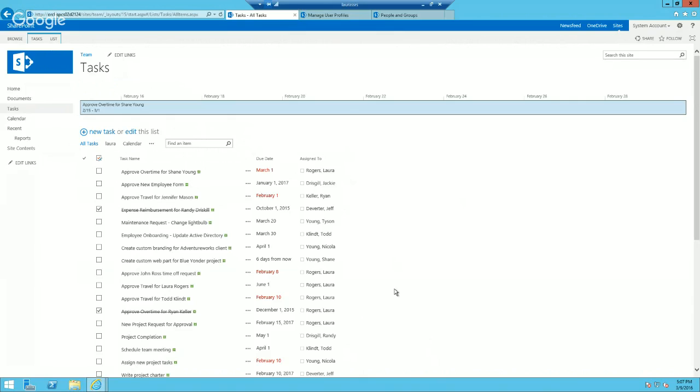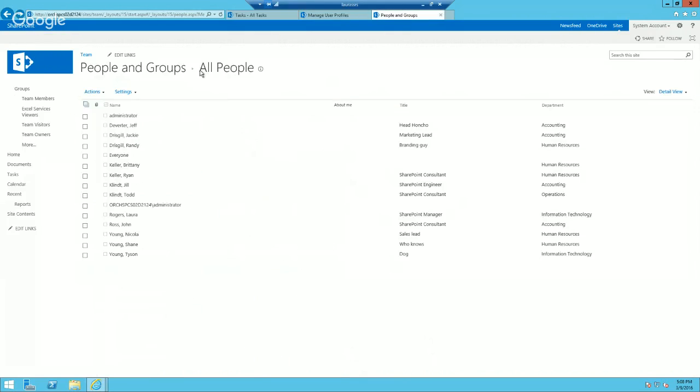I'm going to walk you through how easy it is to create a report once you have SSRS installed, and you'll see some additional coolness with how you can pull in related list information. In this case, the related lists are this task list with this assigned to field, and the assigned to is a person. It's going to be related to the user profile of that person. There's a user information list that exists at the site collection level, and we're going to match up the person's name so that we can get additional information about them, like the department they're in. So we're going to be getting their department.